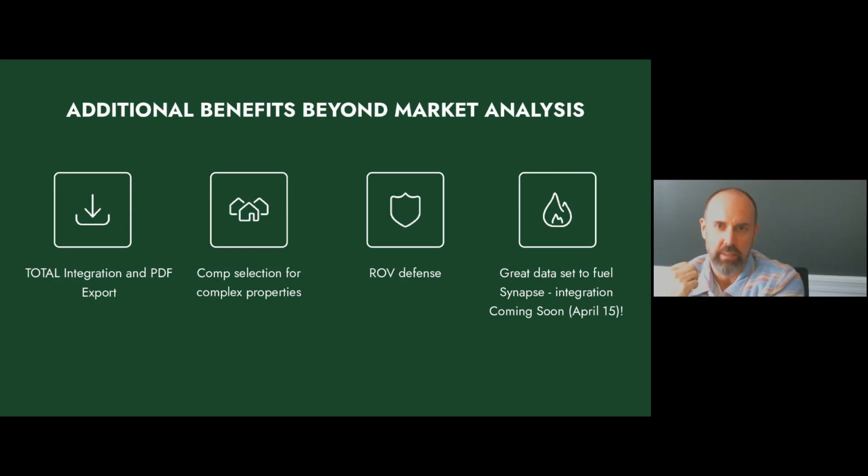Then starting April 15th, we hope that's the target date, you're going to have a button that you're going to be able to click that is going to automatically open up a Synapse session. It's going to fill out your subject information for you. It's going to upload all that data. You are not going to have to go to your MLS anymore.